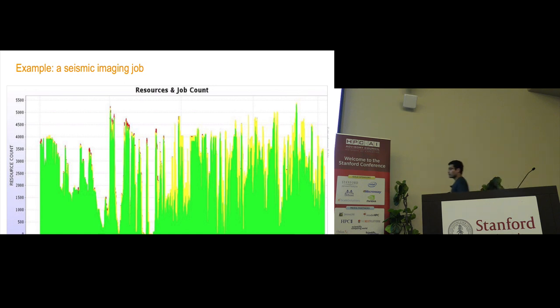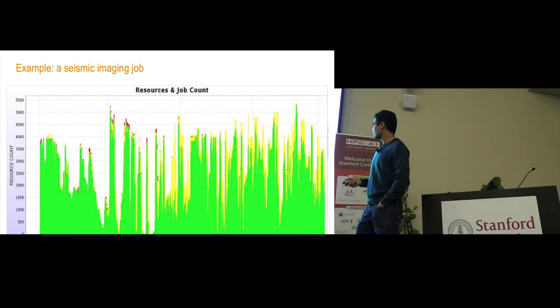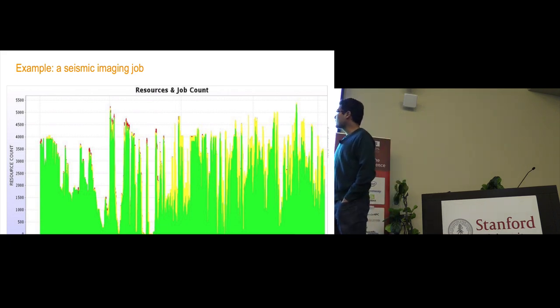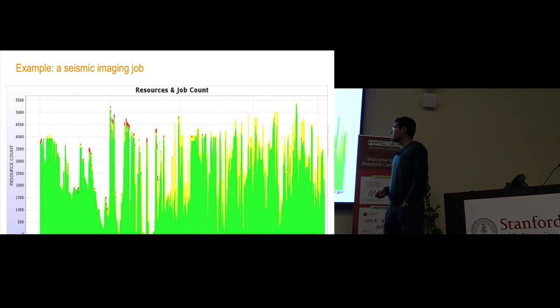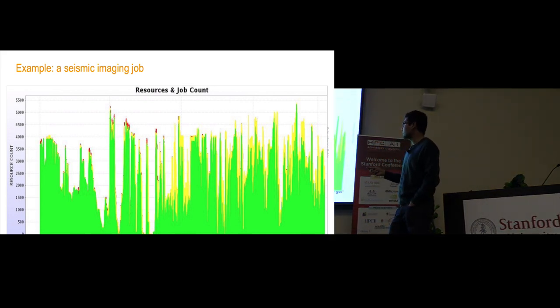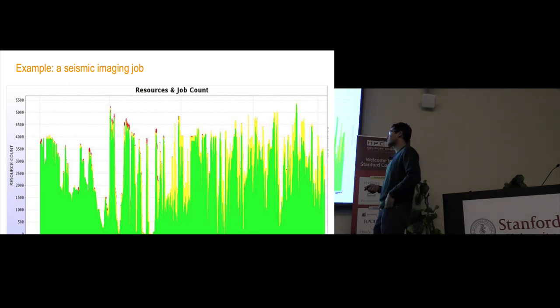To give you a glimpse of some of the workload running, in this chart the x-axis is time. It's a few days, right? So 7 to 14 days. And the resource count is the number of nodes, so servers, which are running at any particular time and are in use. The green here is busy, so the nodes which are busy. The yellow is idle. Some of the nodes we keep idle specifically for debugging or troubleshooting in any particular case. Red is some of the nodes which failed.